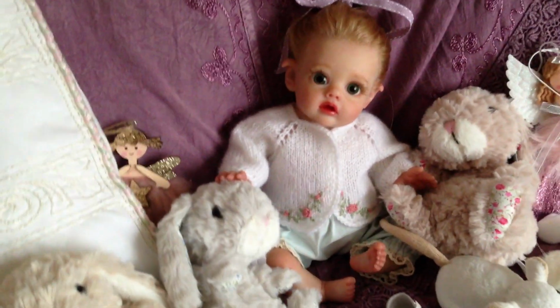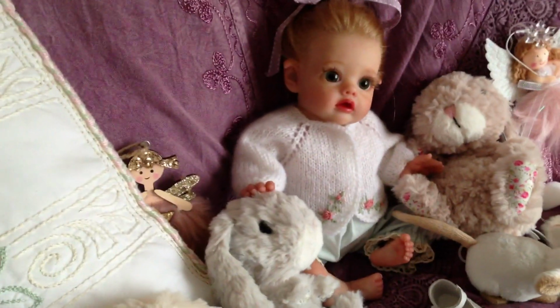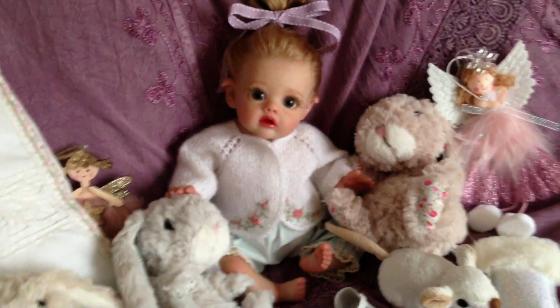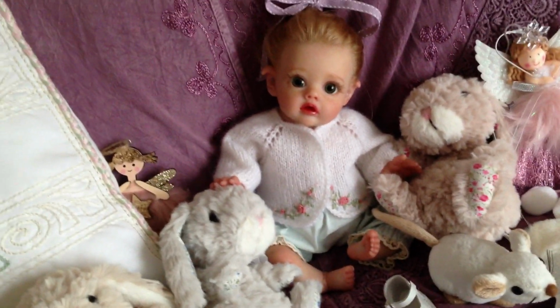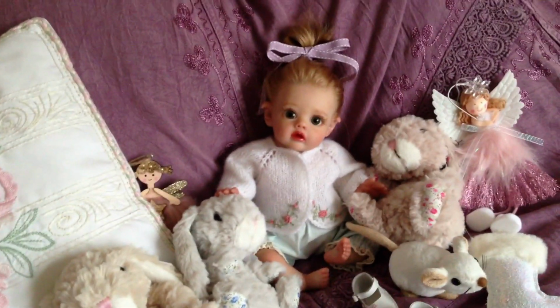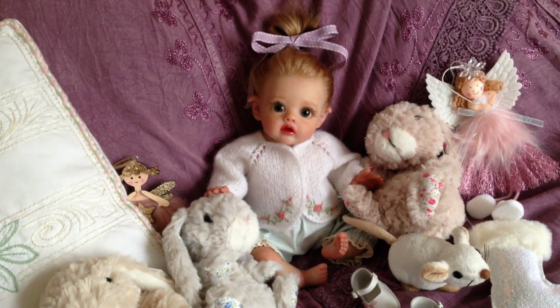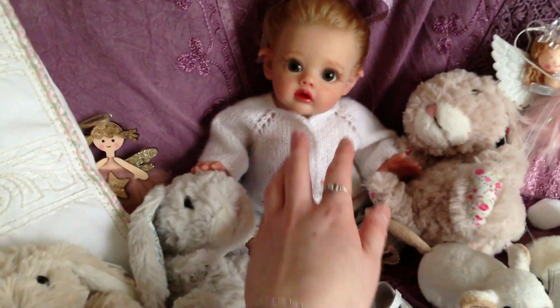I also think her face says 2 or 3 to me, like that she's a 2 or 3-year-old. I don't really know why. I just feel like she has a toddler vibe to me. So she's just this tiny little fairy toddler, and I'm loving it.